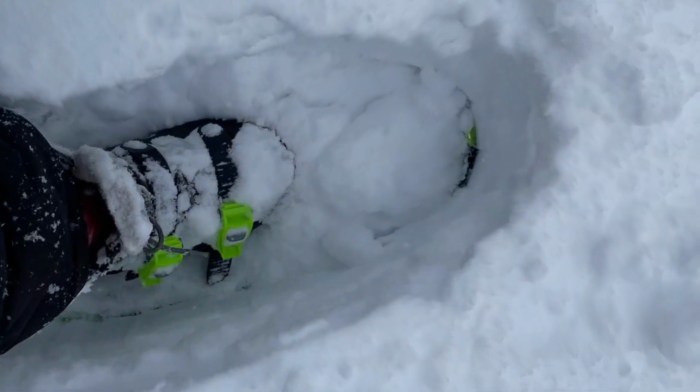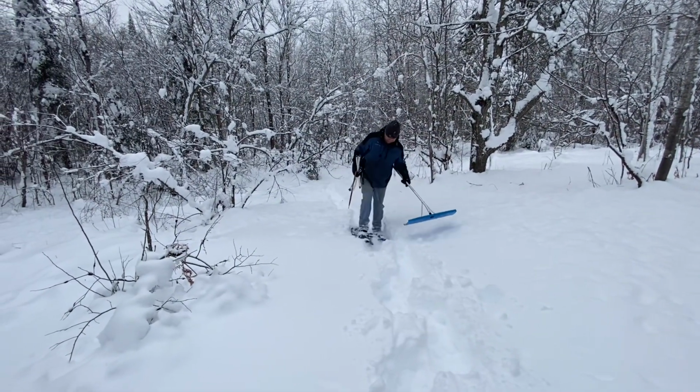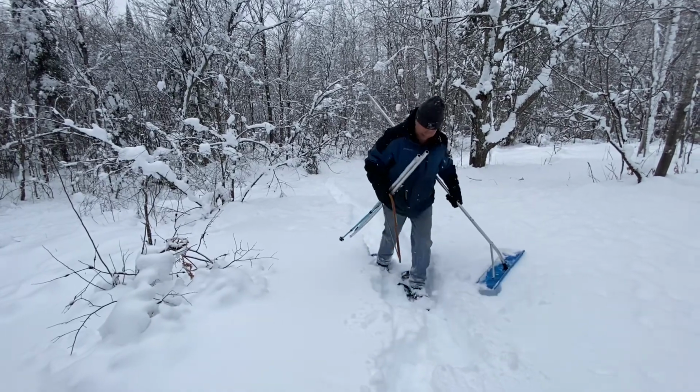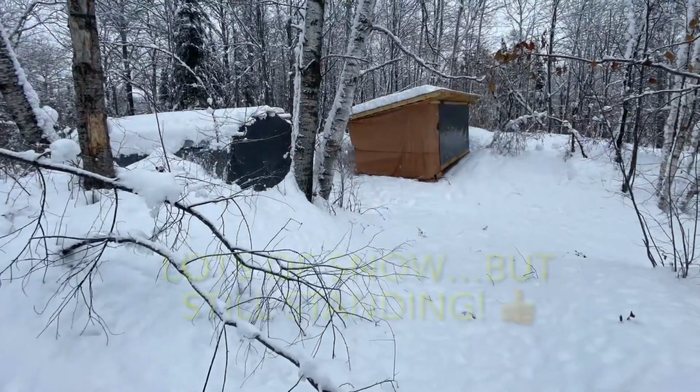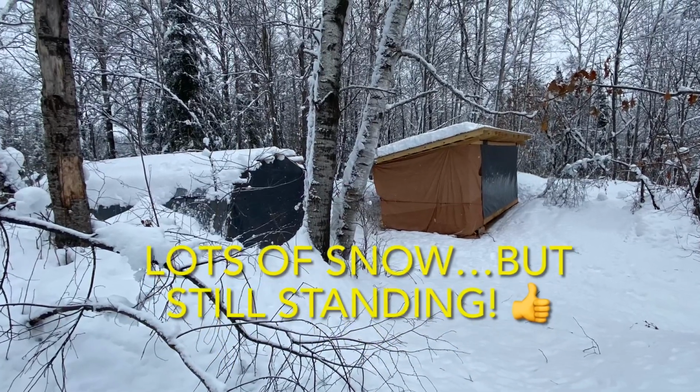It was a little nerve-wracking cresting Aspen Ridge. We didn't really know what we were hiking into. For all we knew, both the saw shack and the wood storage erection could have collapsed. But despite that heavy snow load, luckily, everything was still standing.